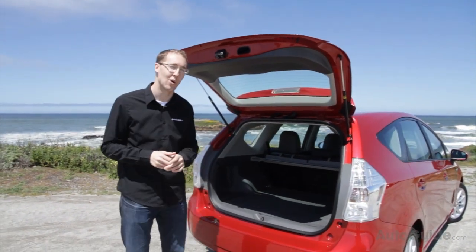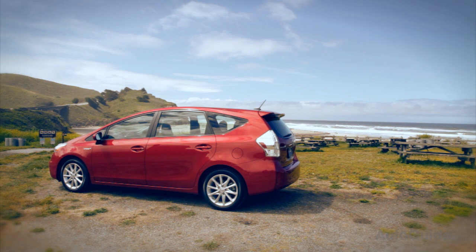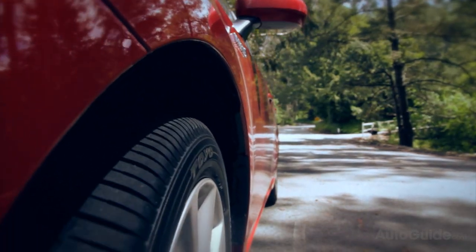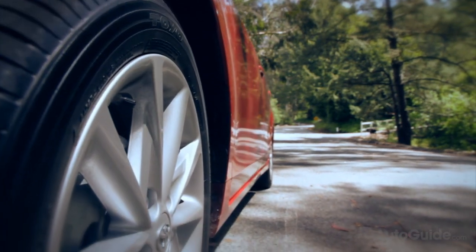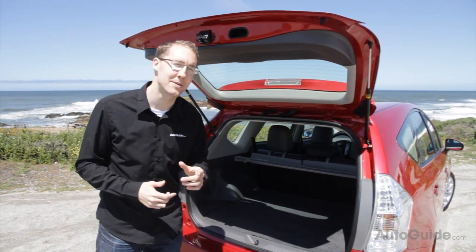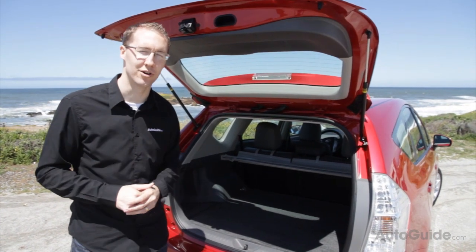So what we're looking at in total, the car has gained 6 inches in length overall. There's 3 more inches between the wheels, which is great for rear seat legroom. It's also 1 inch wider and 3 inches taller than the outgoing model. As a result of all those changes, cargo room is up considerably from the traditional Prius liftback.